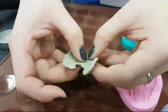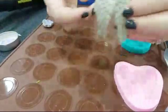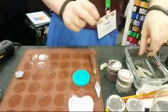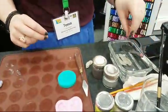These were the reposition wings that came from that pink mold right there. Yes. So now to get it to set, I'm just gonna pop it in my cold water. I keep wanting to say hot water.